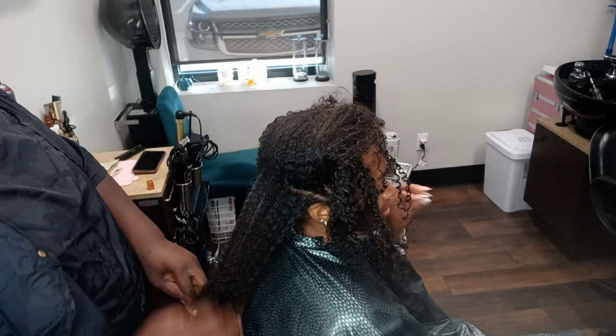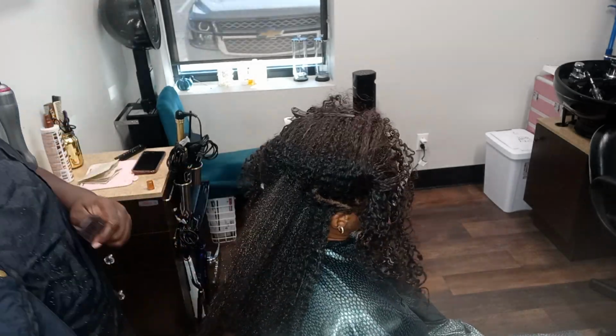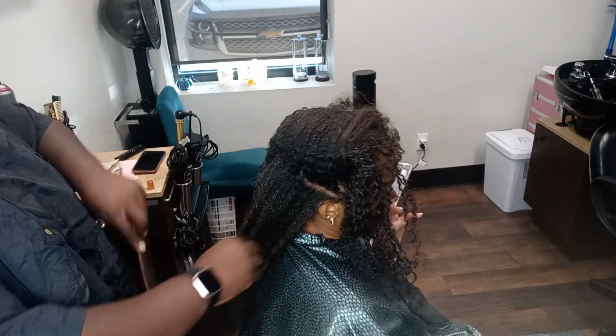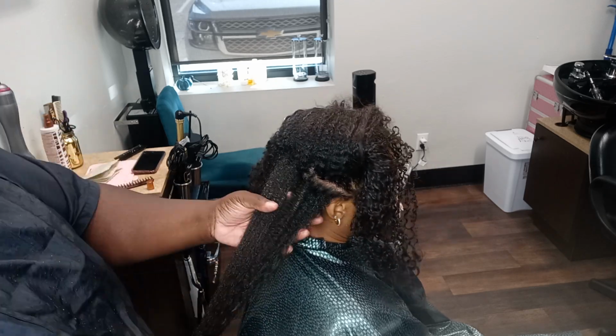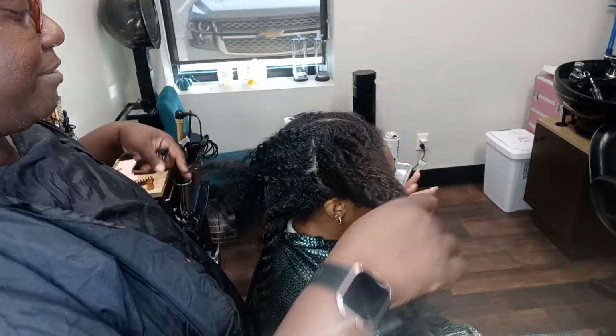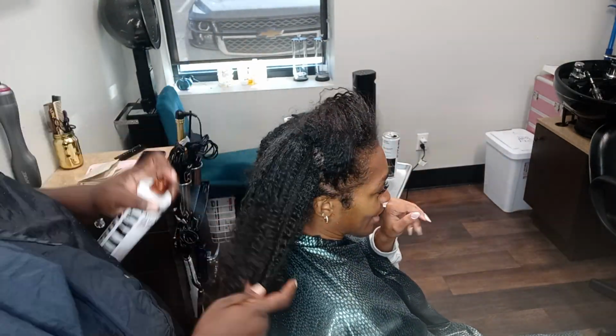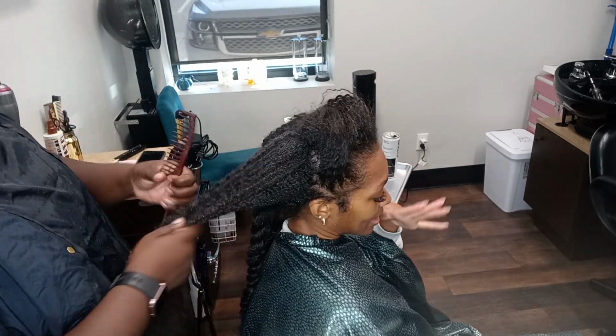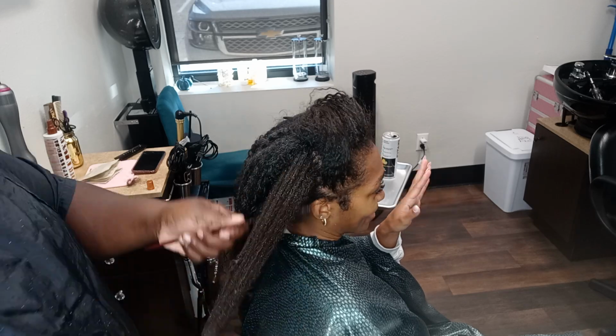All right, you guys. What you see me doing right now is detangling my client's hair. Basically, I'm preparing her hair for me to wash it. I will be taking her to the shampoo bowl and using a clarifying shampoo to cleanse her hair. I do use that multiple times before I do the texture release service.